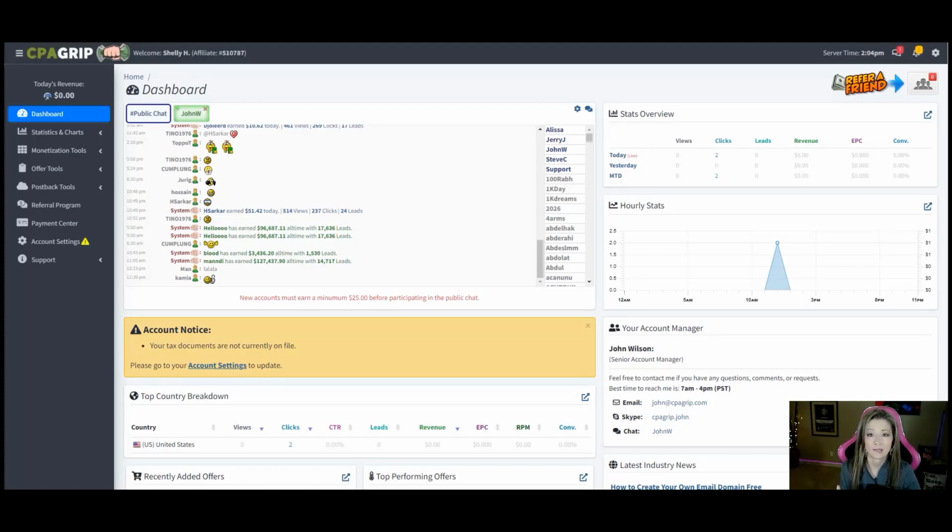I already had an account, so I just had to sign in. But this is kind of cool. Once you're in, you can see the dashboard and everything. And, you know, hello, earned $96,000 all time. I mean, this is kind of cool, $127,000. This is kind of cool to see, don't you think?